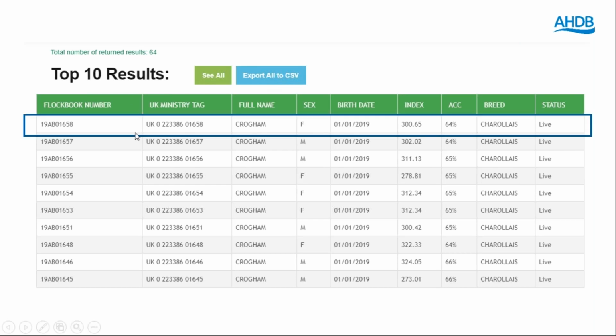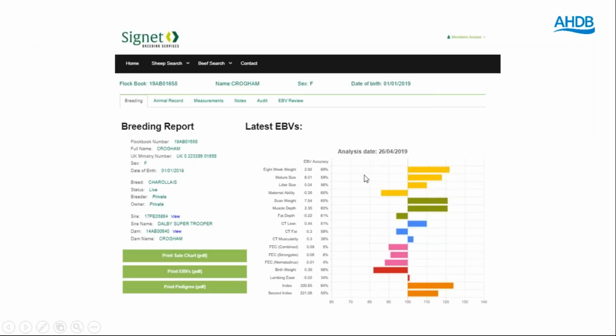With one further click, if I click on an animal of interest, and this is a ewe lamb that I've just picked at random, if I click on that, I can go through to another web page and I can see all of the EBVs for that animal. And if I click here, I can print off a sale chart. So if I was actually taking that animal to sell it, I can print off a chart at home and make that information available. So there's lots of data that's available.